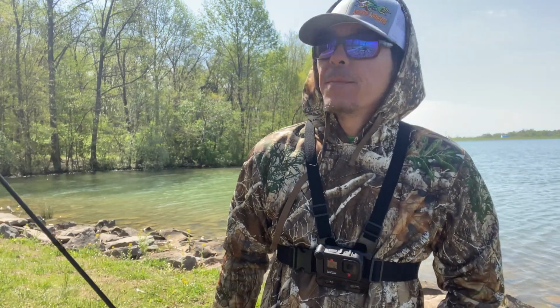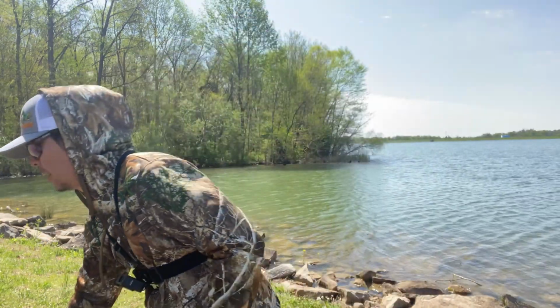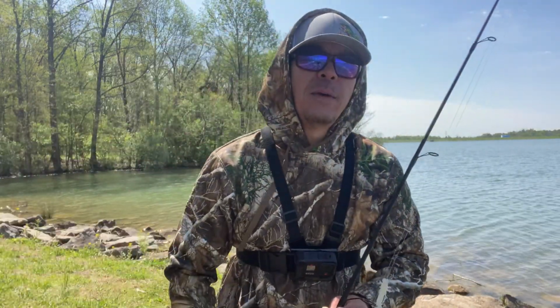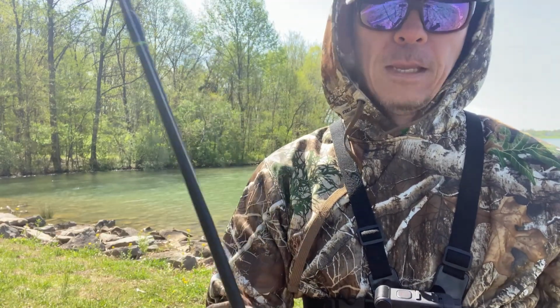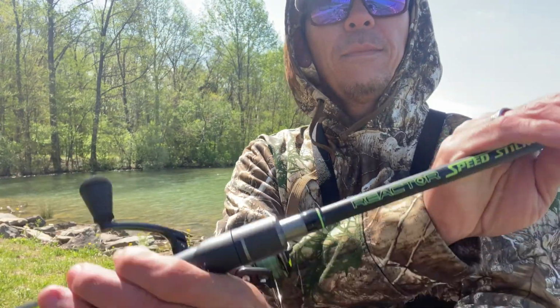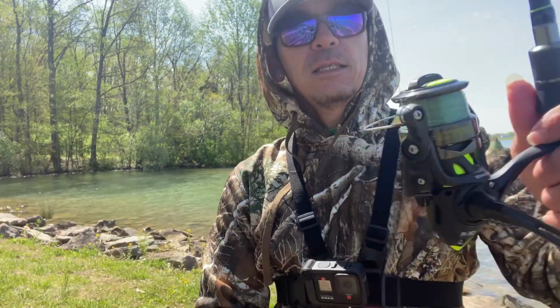It's still on the Helgamite. I don't know if many of y'all know what I'm talking about, but that's just these little guys. That's all it is. And also went out and purchased a blue Speed Stick reactor. It's got a 6.2 to 1 reel.